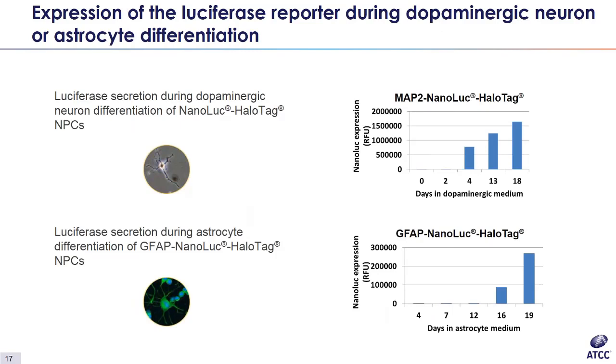In addition to regular NPC features, we can quantitatively monitor the process of lineage-specific differentiation of the 2 nanoluciferase HaloTag reporter lines. As shown in the top panel, nanoluciferase secretion in dopaminergic culture media of the MAP2 reporter NPCs significantly increased in a time-dependent manner. So treating the MAP2 reporter NPCs with ATCC dopaminergic media resulted in a marked increase in luciferase secretion, and it was observed at 4 days and sustained up to 18 days.